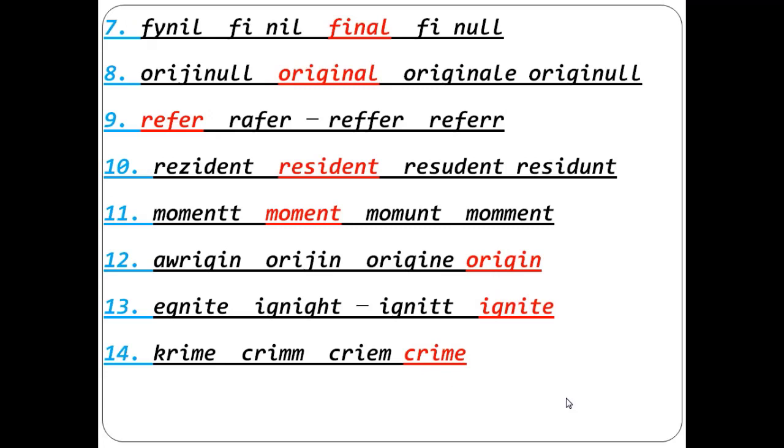Seven, final, the third one is the correct one. Number eight, original, the second one, original, is the correct one. Number nine, refer, the first one is the correct one, it is easy. And ten is resident, the second one.